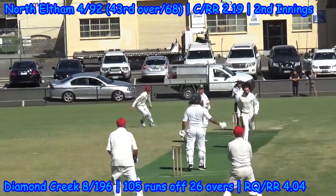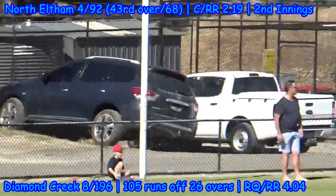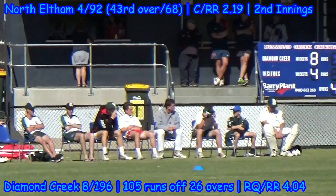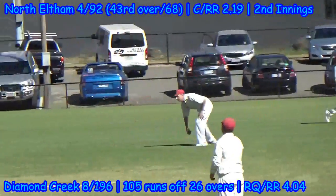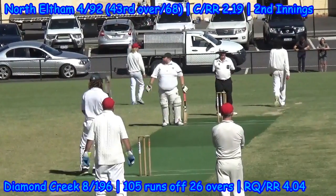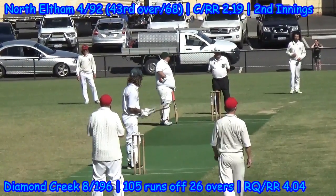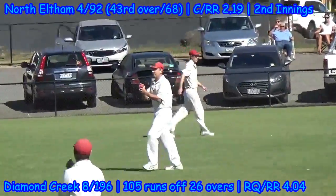Comes into bowl and defends it. Comes into bowl and drives it, and again fielded in the covers. Comes into bowl and drives it, and again fielded in the covers, another dot ball.